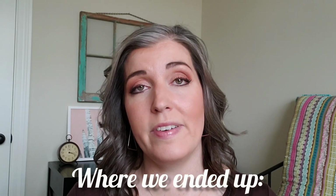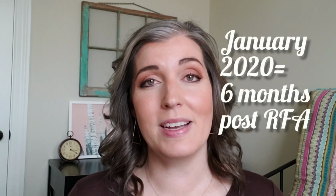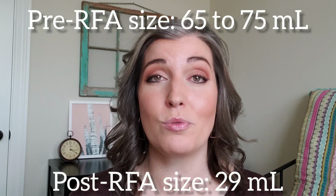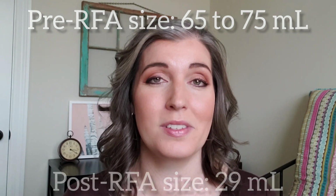After consulting with my RFA doctor via email, we decided to wait 3 more months before reevaluating and scheduling the treatment for the remaining 20% of my nodule. In January, I had my 6-month follow-up ultrasound and learned that my nodule had started around 65 to 75 milliliters and had shrunk down to 29 milliliters. This was greater than a 50% reduction in size. I'm excitedly awaiting a Skype medical consult with my doctor in Virginia, at which point we will discuss treating the remaining 20%. I can't wait to have it done and be rid of this thing once and for all.